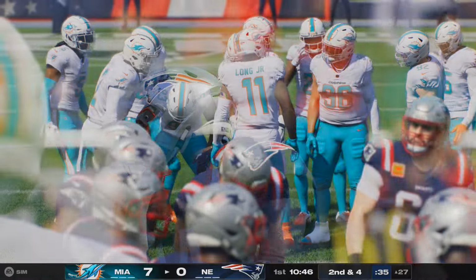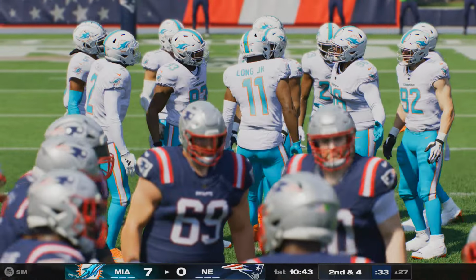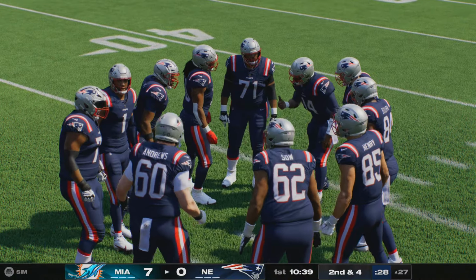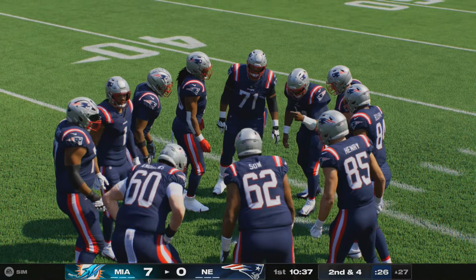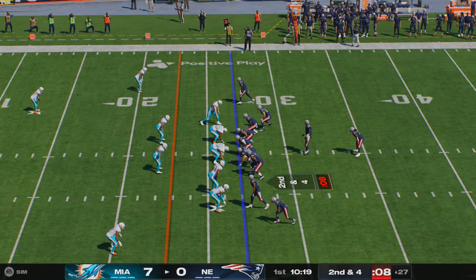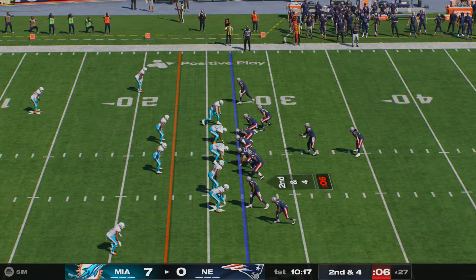You know what I like about that play? He didn't try to do too much on 1st down. He took what the defense gave him, put together a solid gain to bring up 2nd and manageable. Now they have a couple of plays to pick up just a few yards and a new set of downs. Ball on the 27. Here's 2nd and 4.